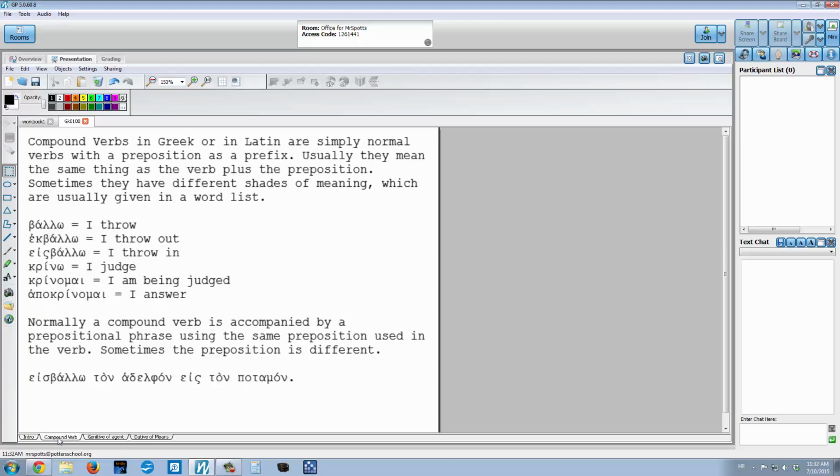All right, compound verbs in Greek or in Latin are really just normal verbs, but they have a preposition stuck on as a prefix. It should be pretty simple, but they can take you by surprise the first time you see them. Usually those verbs mean the same thing as the verb plus the preposition.